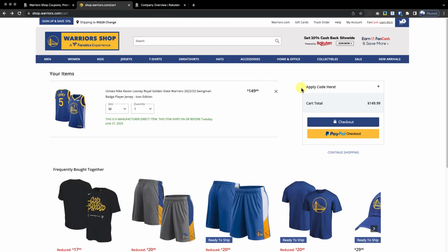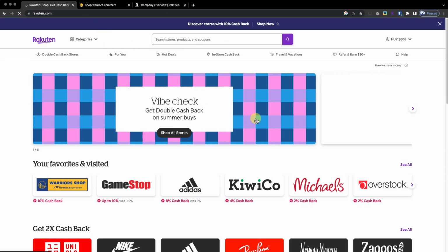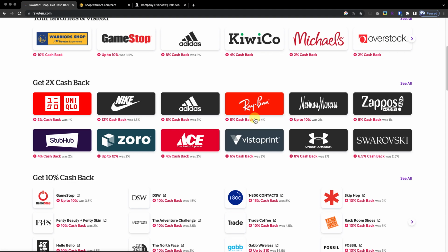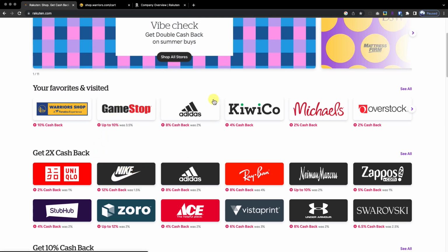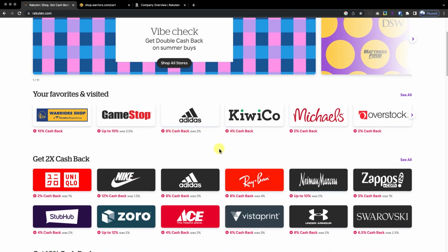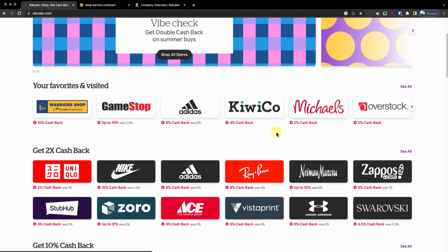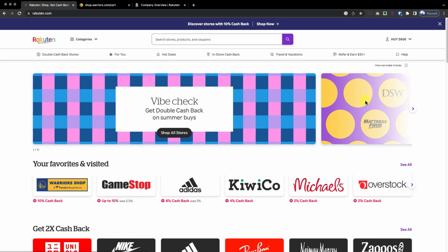You buy it, and then you will get notified by Rakuten showing that you made a purchase, and you will get whatever percentage back. There are so many stores through the Rakuten shop. They're mainly all the stores that I shop at, for example, Uniqlo, Nike, Adidas, GameStop, and so on. You just buy things through there, and there's a certain percentage back on each store. Sometimes it's only like 2%, for example, at Michael's. Sometimes there's bonuses. So, for example, Nike, you get 10%, 12% back.